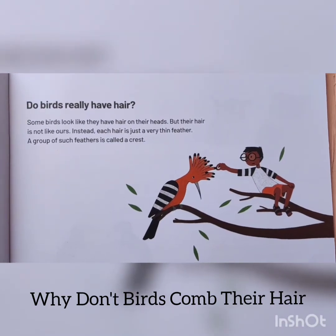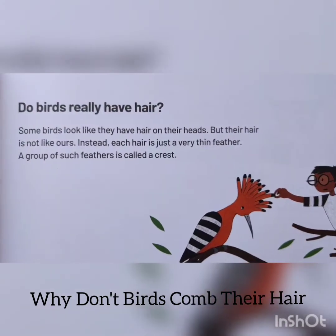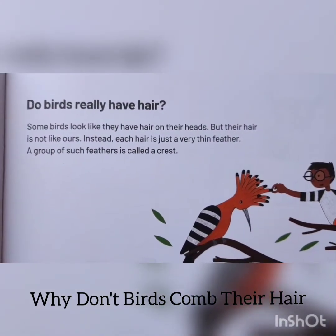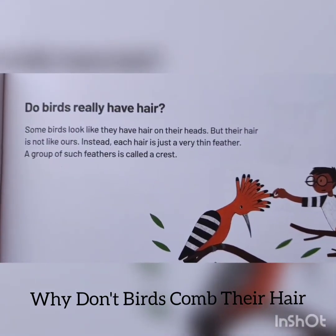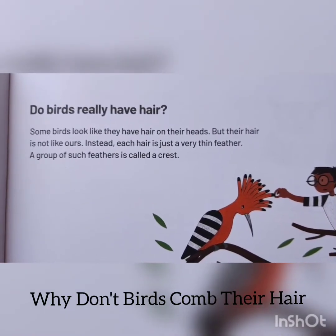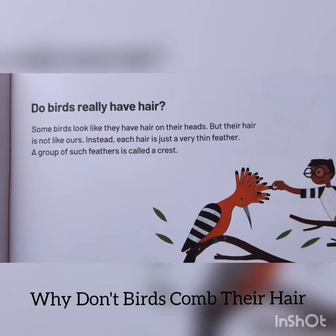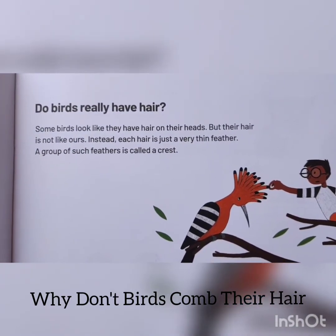Now the question is, do birds really have hair? Some birds look like they have hair on their heads, but their hair is not like ours. Instead, each hair is just a very thin feather. A group of such feathers is called a crest.